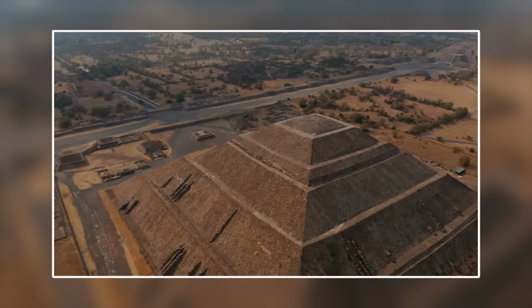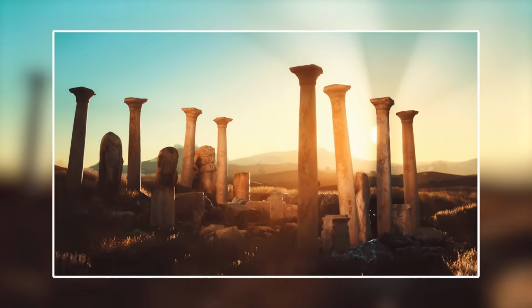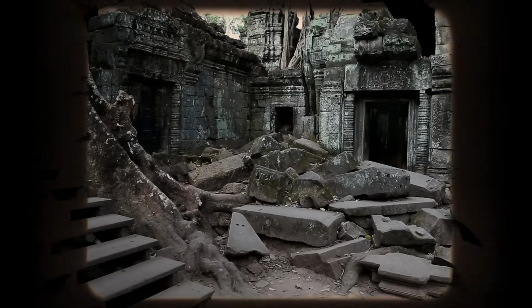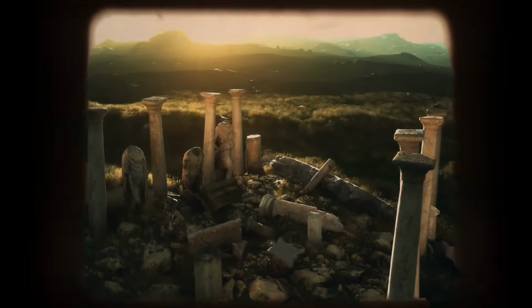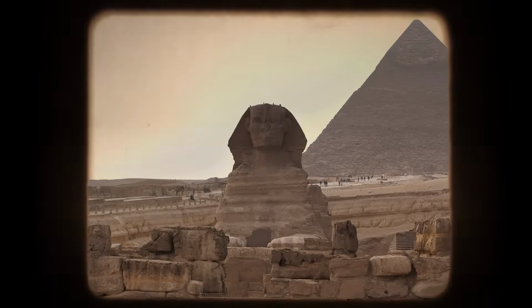When we look at the incredible architecture of ancient buildings, it becomes clear that these civilizations possessed deep scientific knowledge. Some researchers believe these advanced cultures might have been more scientifically advanced than we are today in certain areas. Over time, many of these civilizations disappeared, leaving only traces of their innovations behind.